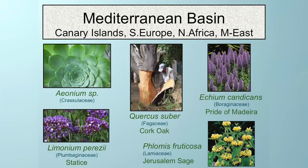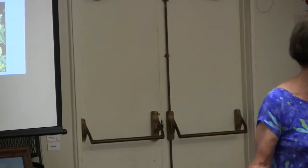I'm not going to talk about the Aeonium, because Linda will be talking about cactus and succulents in the afternoon, but only to say that you're familiar with the Aeonium. I used to think it was a native to California because it's all over the place. Most of them are from the Canary Islands, but because we have a Mediterranean climate, they do so well here.